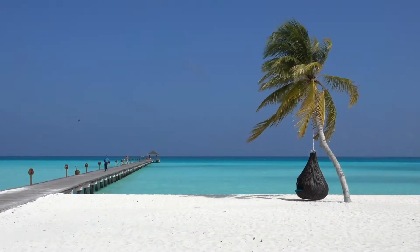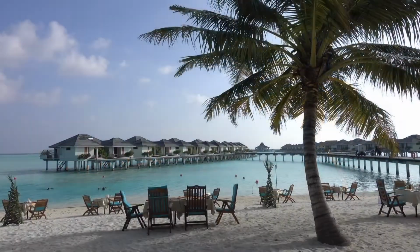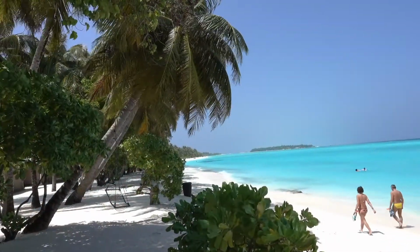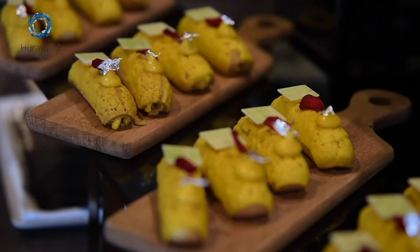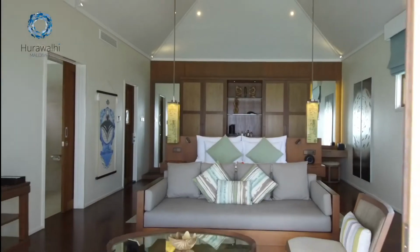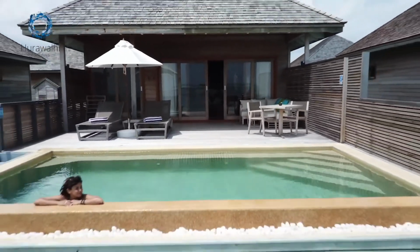Famous for secluded island stays, luxury overwater bungalows, pristine beaches, world-class diving, fine dining and romantic settings, the Maldives is all about the resort experience, and with over 120 resorts to choose from, most located on their own private atoll, there is truly something for everyone in the Maldives.